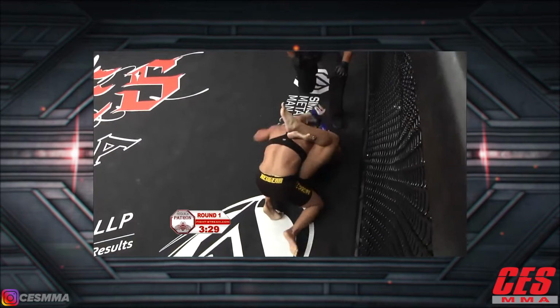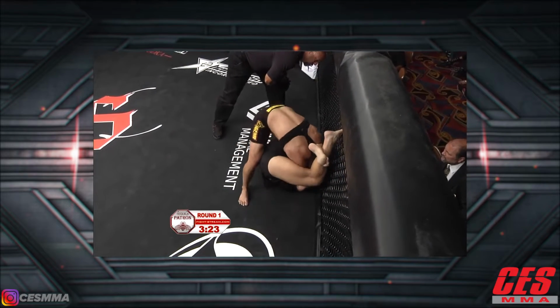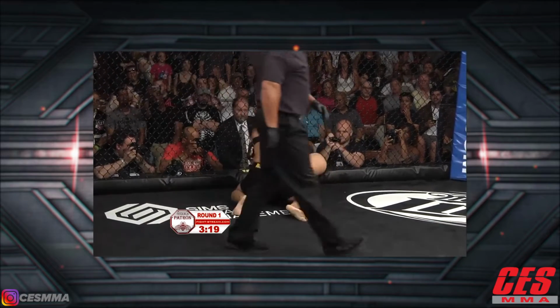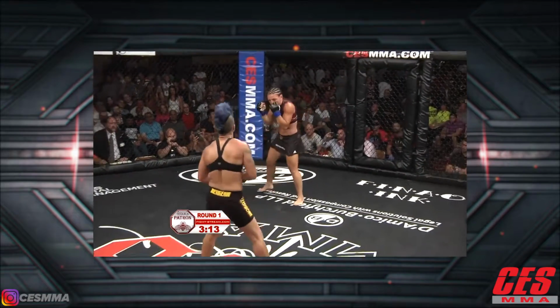Here comes the slam that Kaylee's so well known for. Bridget did a nice job riding that out. Her foot is not underneath her knee, and Kaylee should be able to get free, and she does. Now Narcisse gets back to her feet. We're back in the center of the cage.